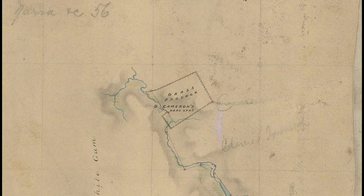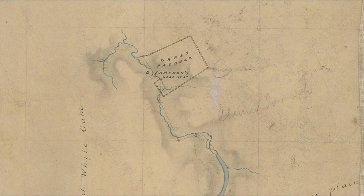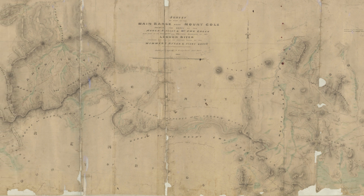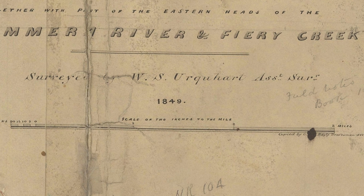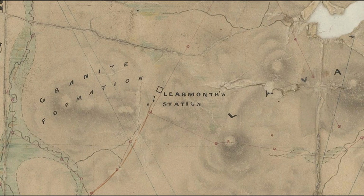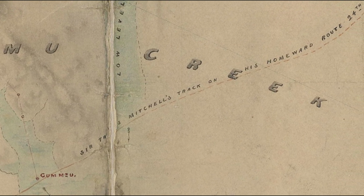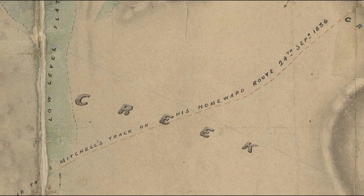It was run by a fella named Donald Cameron, and we can see his house site marked on this map here. This incredible map was created in 1849, 2 years before the gold rush began, when the area around Mount Cole was surveyed by William Urquhart, and you may recognise that name as it's on a lot of street signs throughout the region. This map displays many significant features, including pastoral stations, hut sites, dray tracks, and a portion of Major Mitchell's track from when he passed through here in 1836 on the return journey of his famous expedition.